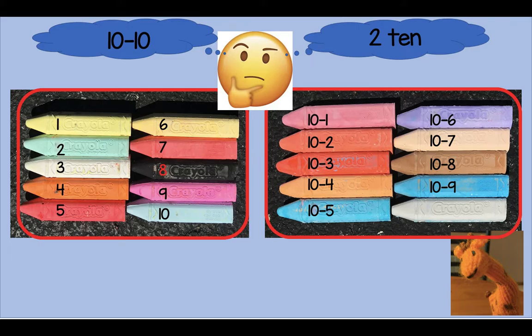It's kind of like having 20 is 2 10s. So if I'm counting the regular way, I've got 1, 2, 3, 4, 5, 6, 7, 8, 9, 10, 11, 12, 13, 14, 15, 16, 17, 18, 19, 20. So 20 is really 2 10 or 10 10. 20 is made up of 2 10s.